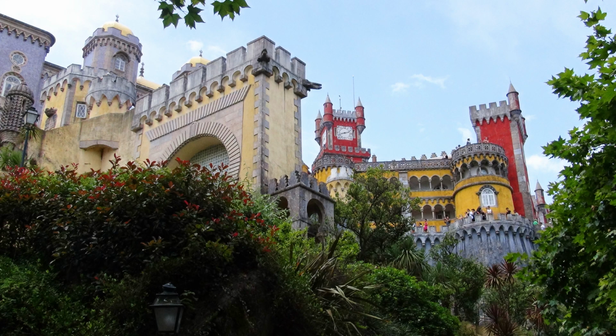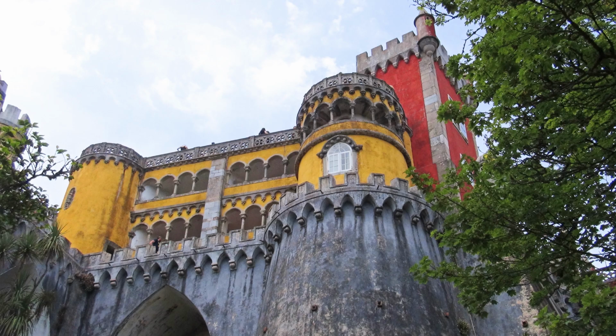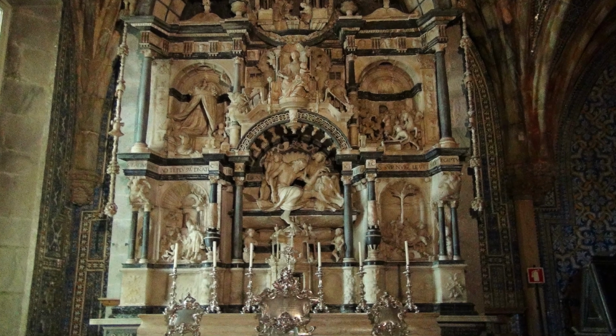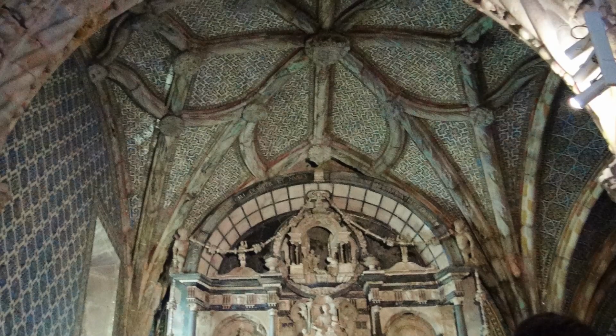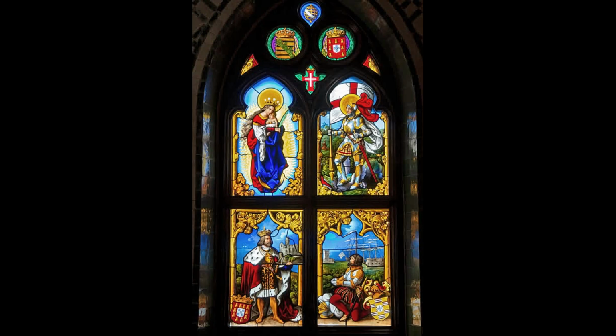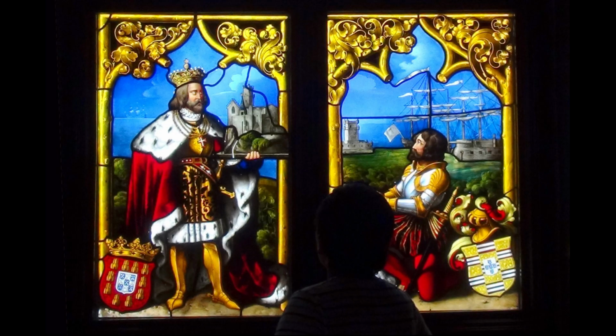The palace was built for Don Fernando II, starting in 1838. The chapel of Our Lady of Penna is tiny and is one of the oldest buildings on the site, having been originally part of a convent.